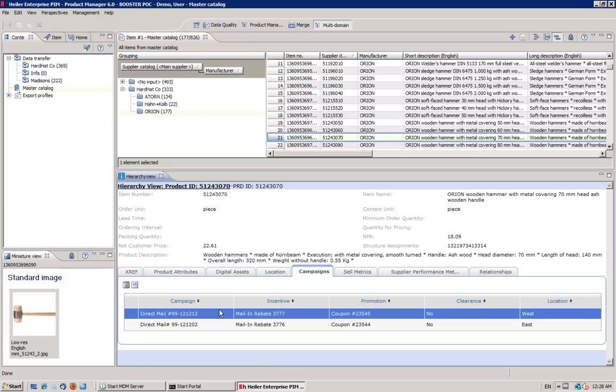So right now we can see here that there are a couple of different campaigns. We have a direct mail campaign. It's actually a mail-in rebate. We actually provide coupon information. It shows if it's a particular location-specific campaign, etc. So again, these are very valuable to really understanding the complete holistic view of this particular item here.